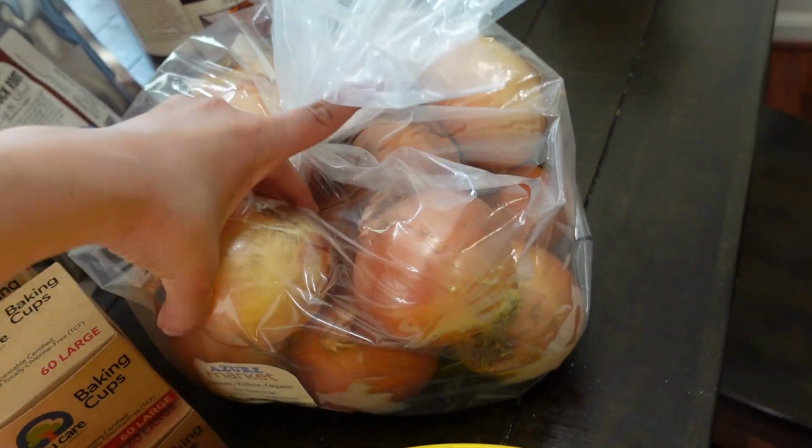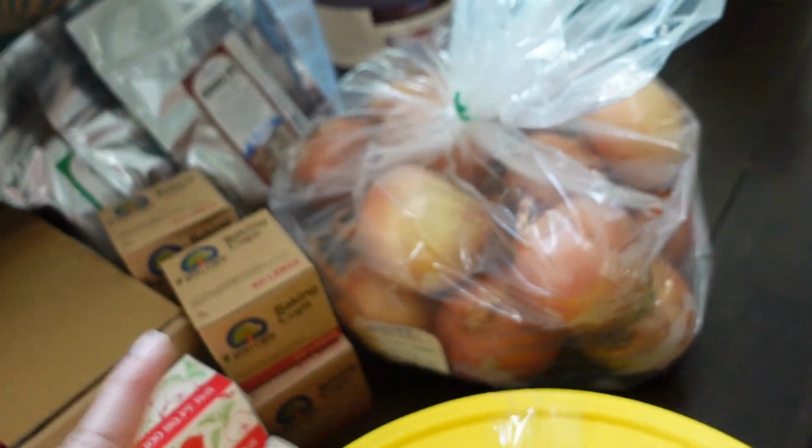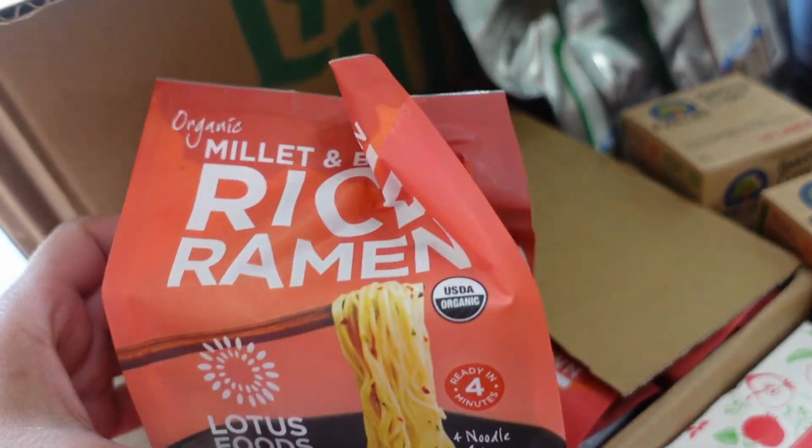Picked up some onions. This is just a standard purchase. We get this probably every other month. We love their onions.